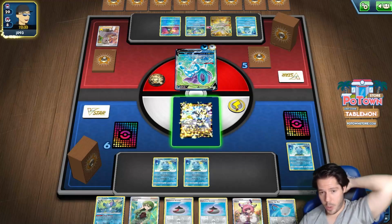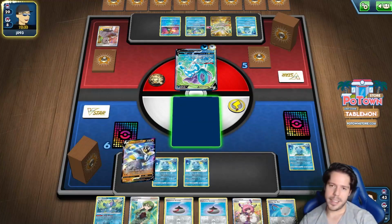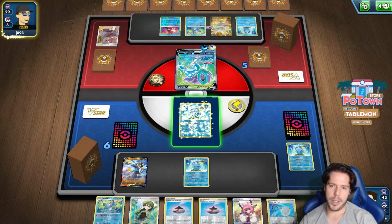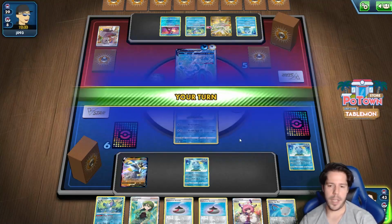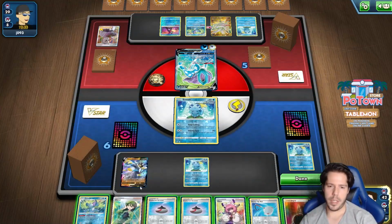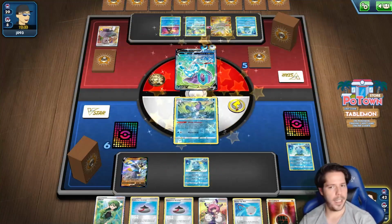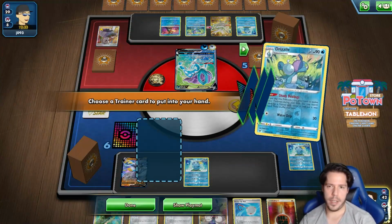So I'm hoping. Well, do I play around the fact that there's a chance my Raihan is priced? You know what? I'm going to do that. I do have this Scoopleman already. Alright, so I get an energy off the top. So let's investigate what is priced. First I'm going to check for the Raihan.